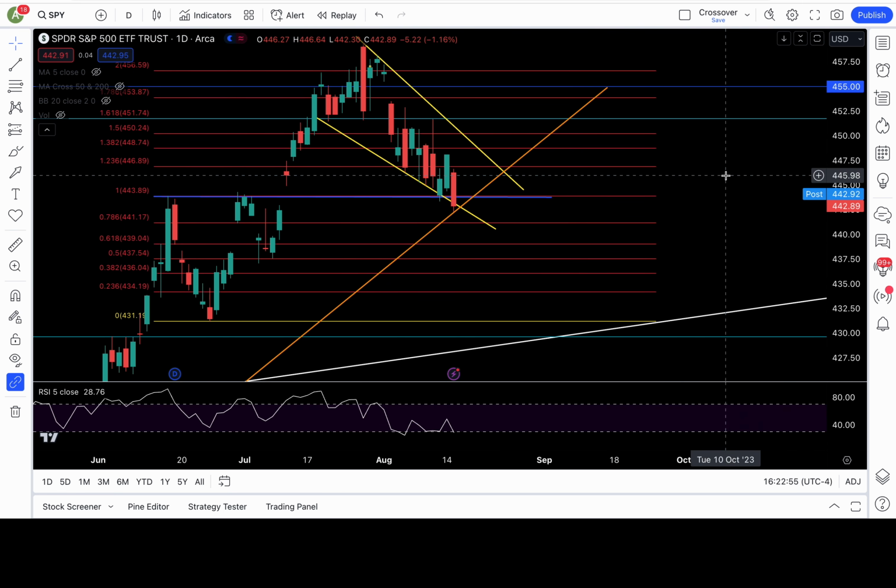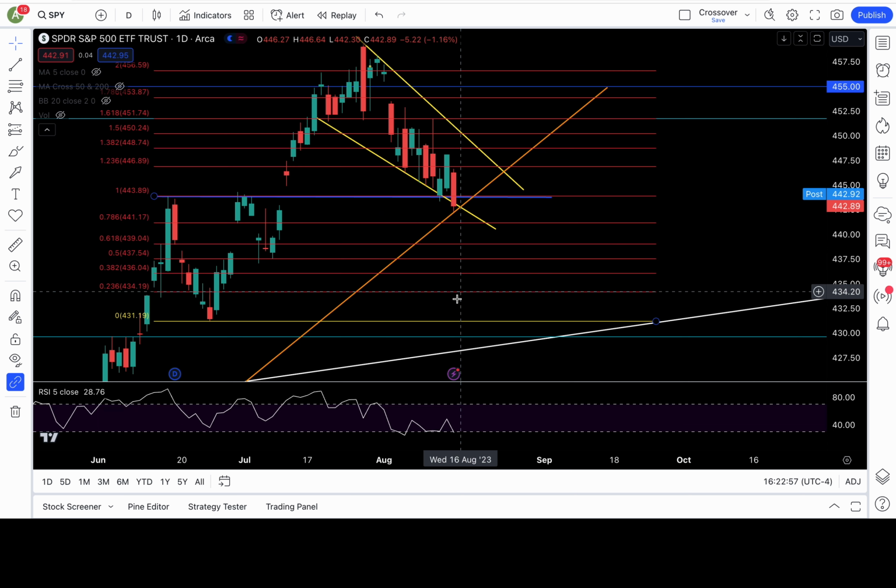So as of right now, like I said, 442.5 breakdown, it's gonna get even more bearish and more ugly for the bulls. All right, now I covered the bear case and the bull case.